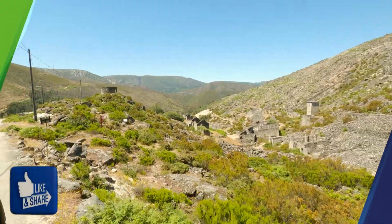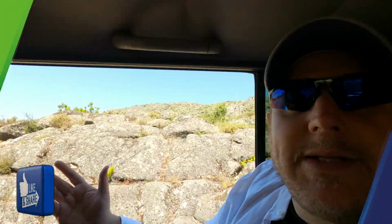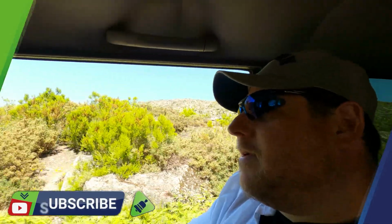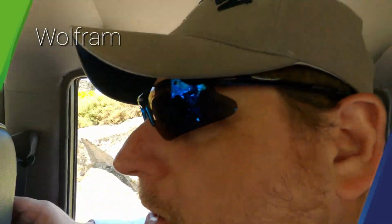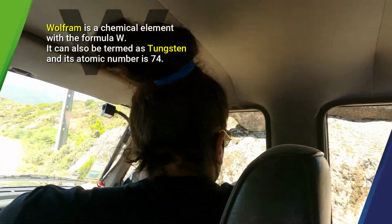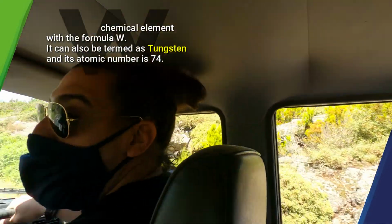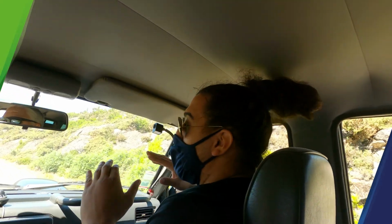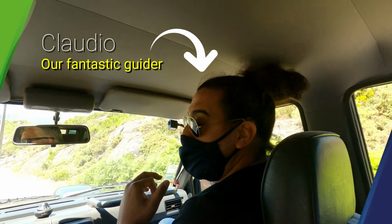So we are entering now the mining village, an ancient mining village. The mines are of course not active these days. There are mines of Wolfram. Of what? Wolfram, with the chemical symbol W. That they used to use during World War II for the manufacturing of weapons. And these mines were actually disputed by Germans and British during the war.